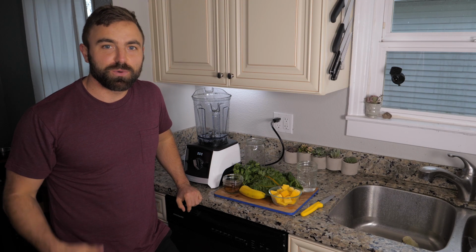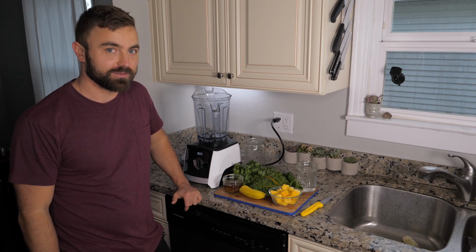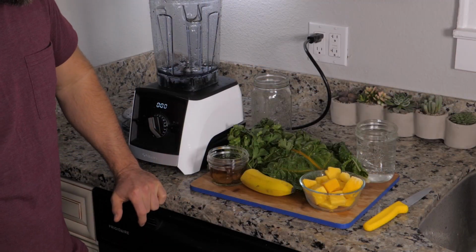Day 25. We are 5 days from the end of this thing. Or are we? We'll see. We gotta get there. In today's smoothie, I'm gonna be using some rainbow chard, some cilantro.